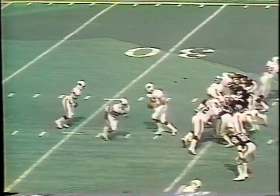Here's a great shot of how Latin's really picking his holes. He comes up. Now watch the block off. He's screening off right there. He comes back to the inside. He just makes some great moves in there. He's picking his holes real well.